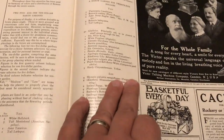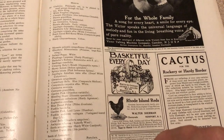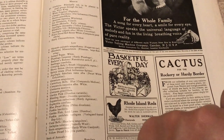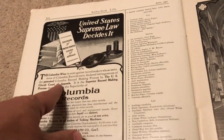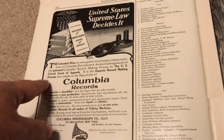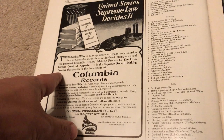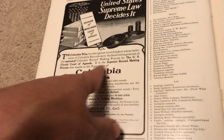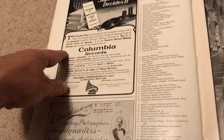Oh, look at the Victor ad. You see how they just go a circle of generations here, which is a very cool effect. Columbia Records and wax cylinders. The Columbia wins its suits against record makers whose imitations of Columbia Records were declared infringements of the patented Columbia record making process by the U.S. Circuit Court of Appeals. Now the record industry has been suing people for a long time.